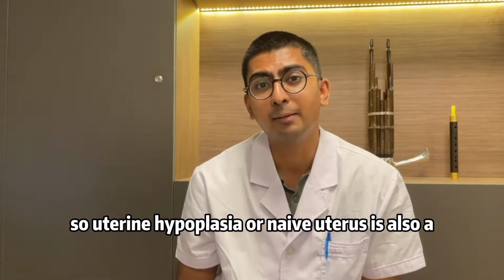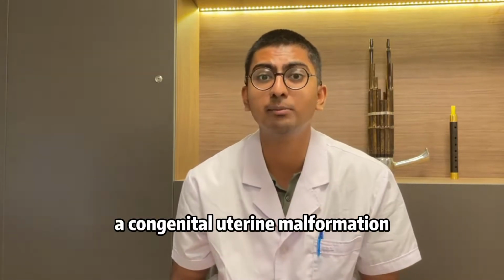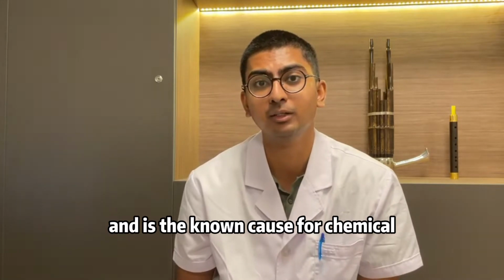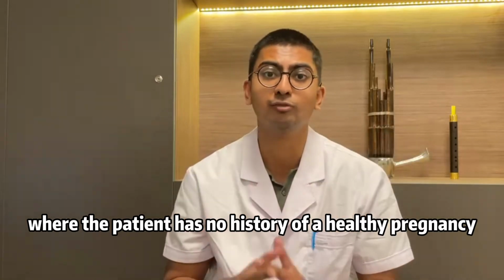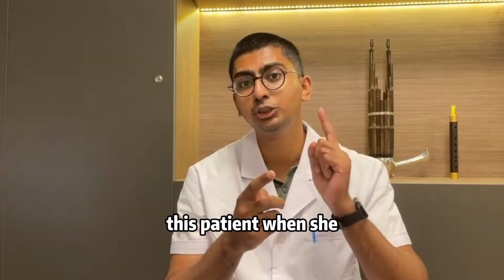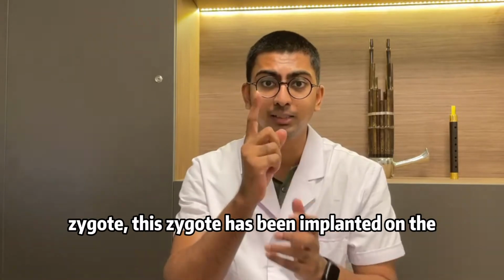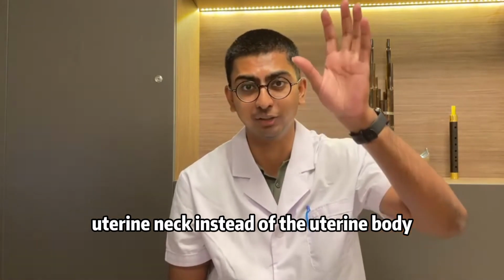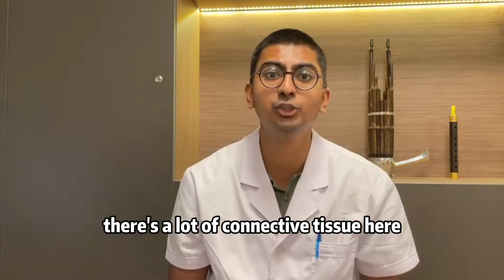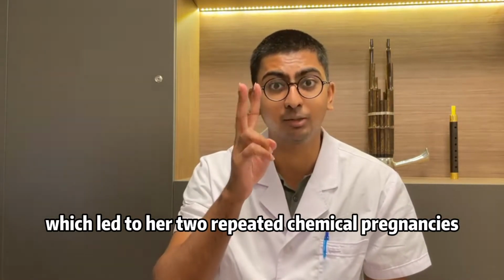So uterine hypoplasia or naive uterus is also a congenital uterine malformation, and is a known cause for a chemical pregnancy, especially a primary chemical pregnancy, where the patient has no history of a healthy pregnancy. Most likely, when this patient's egg cells and the sperm cells are fertilized into a zygote, this zygote has been implanted on the uterine neck instead of the uterine body. Now, there's a lot of connective tissue here. Implantation site is not optimal, which led to her 2 repeated chemical pregnancies.